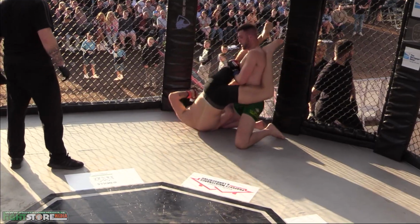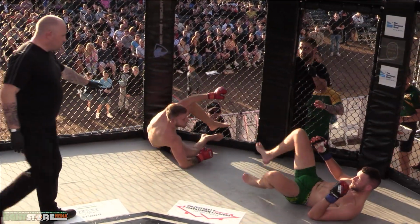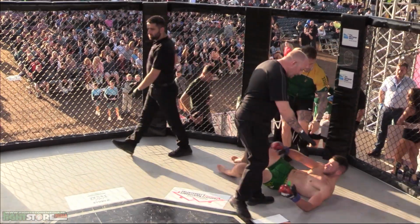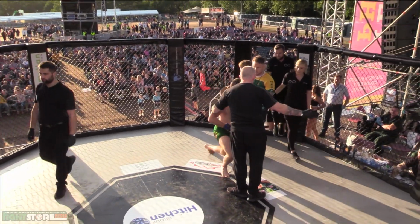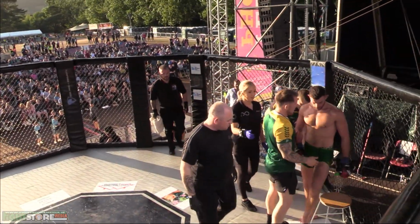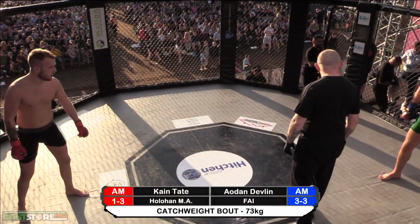But you've got to give it to Kain Tate from the bottom. He's not resting on his laurels. It's an up kick that stunned him. It was legal as far as I was concerned. It was perfectly legal. He's got to get back up. Stopped at the bell, but a big up kick by Kain Tate dropped Aodan Devlin right on the buzzer. What a way to end the round.